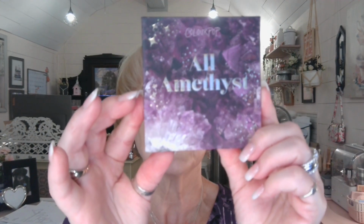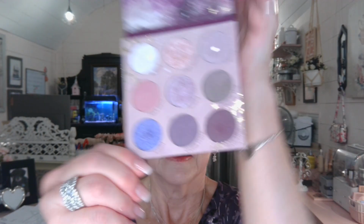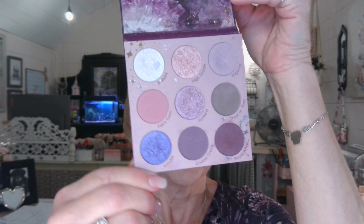That's on. Now, as you guys can see, I'm wearing purples today, and I'm going to use a purple pencil, but then we're also going to use one of my other favorite palettes, which is the All Amethyst Color Pop palette, which is just a stunningly beautiful palette. And you'll see the beautiful colors, the periwinkles, the purples, they're just beautiful.